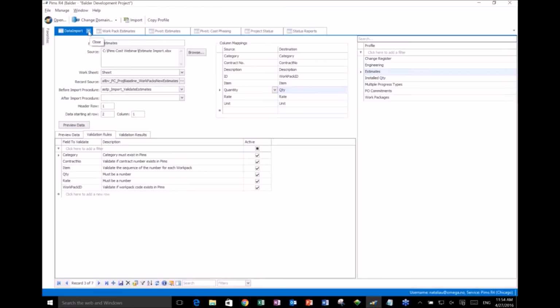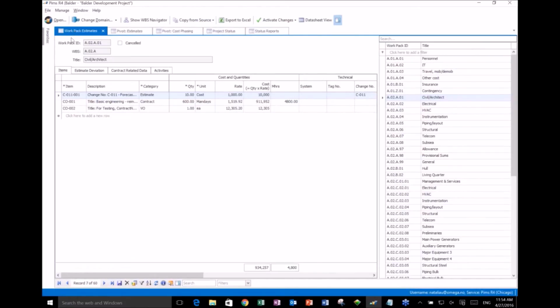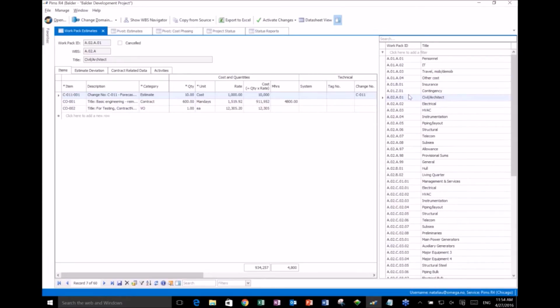All right. So next, I'm going to go through another form. This one's called work pack estimates. Here, I want to analyze my estimates per work pack. Now, what you see here, very much like the previous form, we have our navigation panel to the right. This lists out your work pack ID numbers, all of the ones I have for my project, which is Boulder in this case.